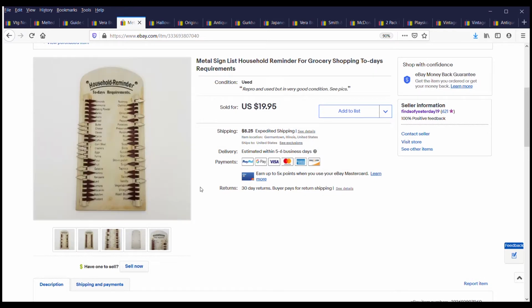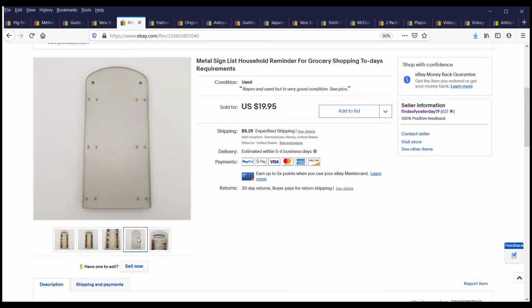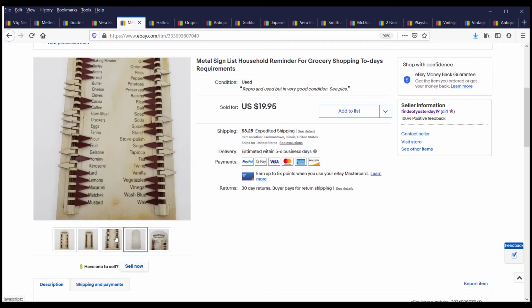This next item is a household reminder flip chart for your grocery needs. When I first picked it up at the rummage sale for $2, I thought that it was vintage. I didn't even really take time to look it over thoroughly. So when I got it home, I flipped it over and it has a really clean back on it, and I don't think it's vintage. If you would see a vintage one, you would see down on the bottom here, it would say Germany or West Germany, I think, but it's a reproduction. So I priced it accordingly at $19.95, and I had an offer for $18.95 and it was accepted. So I turned $2 into $18.95, still not bad.